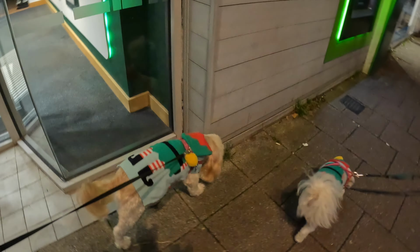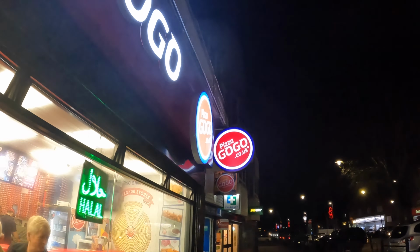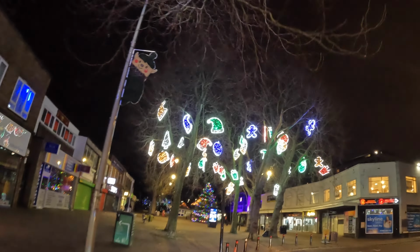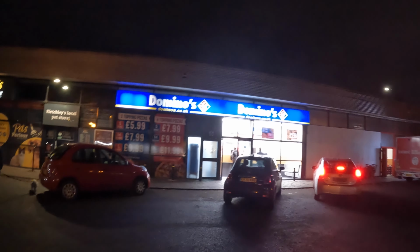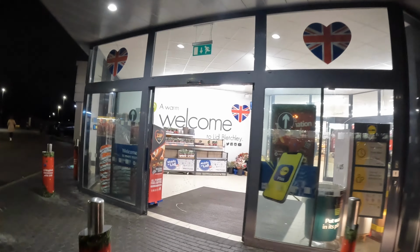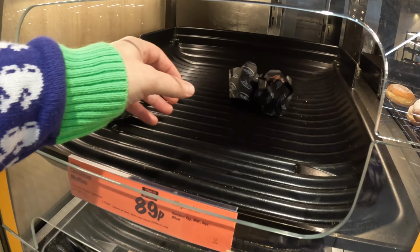Turns out our next tip is to bring your bathers, as you never know when you're going to end up parked up near a swimming pool. A quick walk with the dogs, and we found plenty of places to eat, a pharmacy, lots of Christmas decorations, and a shopping centre. In the other direction, we found a pet shop, Domino's Pizza, Iceland, petrol station, and also Lidl, which was handy because Claire wanted me to get her a calorie-free cake and the squash that we forgot.